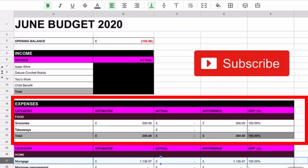I don't know if that was such a good idea now that lockdown is starting to ease and a lot of the restaurants are starting to open up. I think we may actually end up getting a takeaway this month. We'll see how things go. But at the moment, I haven't made allocations for this in the budget, so we'll see.